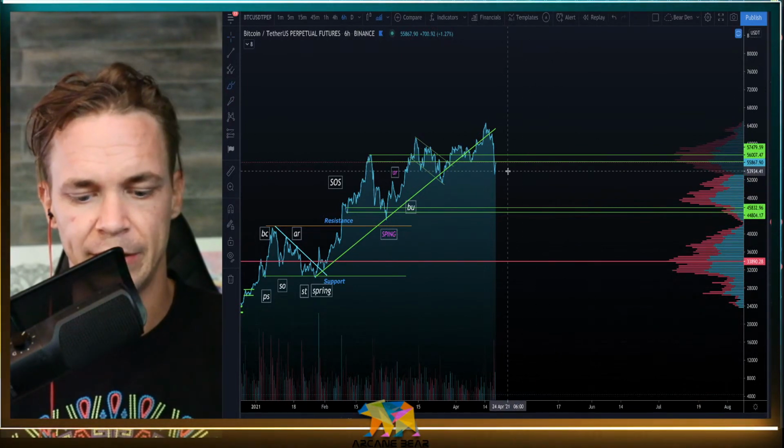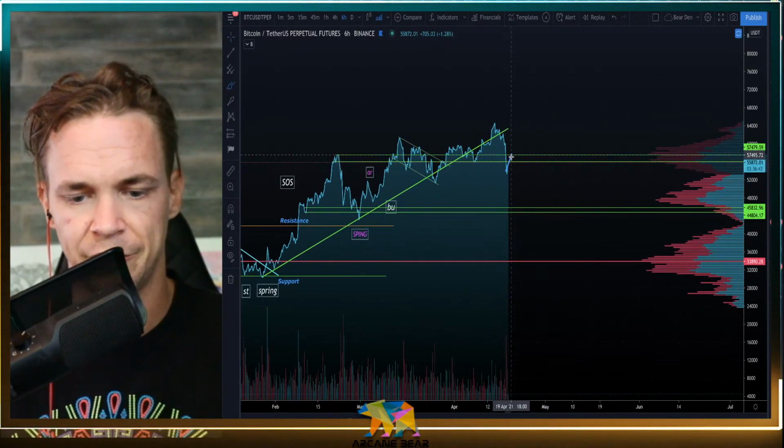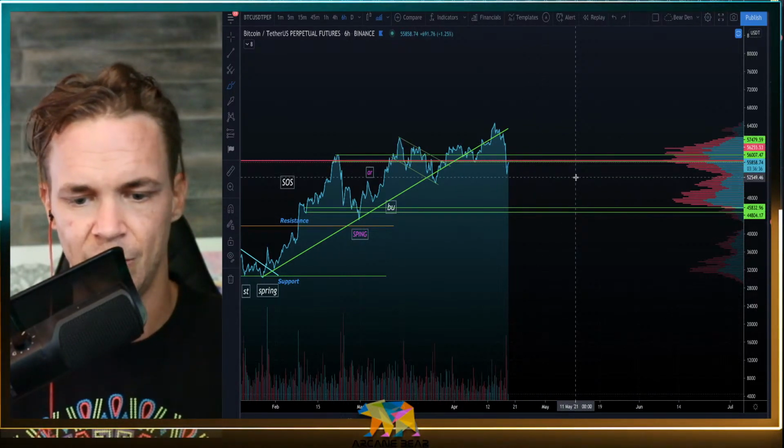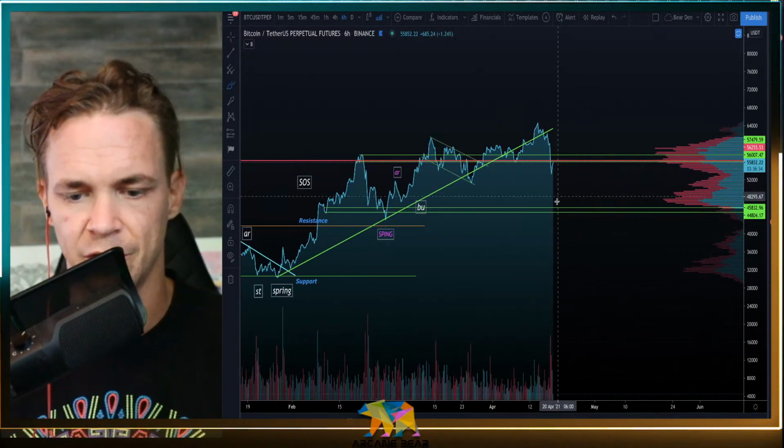I've got to keep a really close eye on how the next 24 hours of this trading range confirms or denies itself. A nice close above 56,000 would be great, but currently we don't have that. We're still stuck in the point of control for Bitcoin.